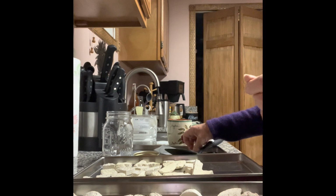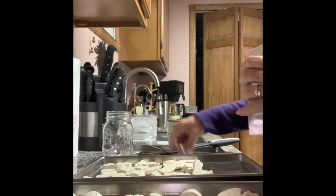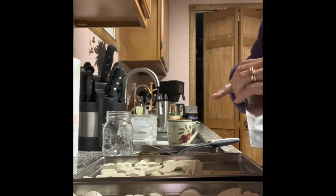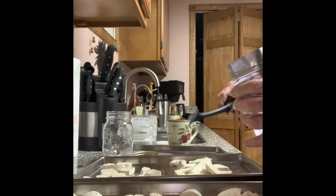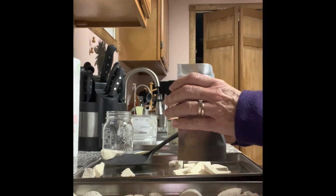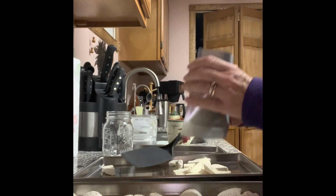I'm going to get them in the jar, and we will have our very own puffball mushrooms for later. That way we can use them throughout the months ahead, because who knows, you may not get any more. Man, that was certainly a treat that came to my yard. I thought it was exciting, and I was able to learn about a new mushroom that was edible, and I got to prepare it, and now we've had the blessing of being able to dehydrate them for later use.